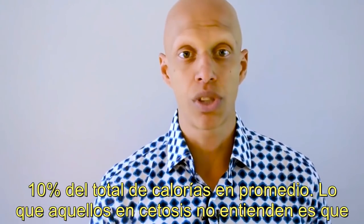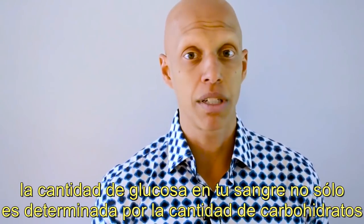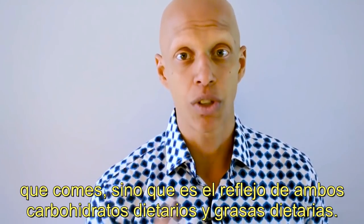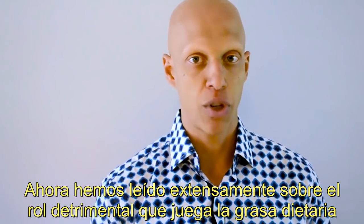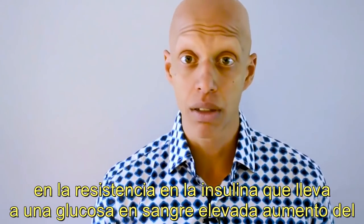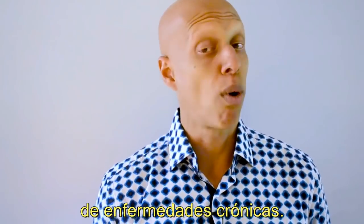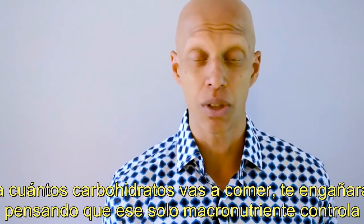What those in ketosis don't understand is that the amount of glucose in your blood is not only determined by the amount of carbohydrate that you eat, but instead a reflection of both your dietary carbohydrate and your dietary fat intake. Now, we have written extensively about the detrimental role that excess dietary fat plays in the development of insulin resistance, leading to high blood glucose, increased insulin requirements, high cholesterol, beta cell death, and increased risk for many chronic diseases.